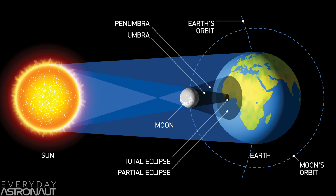So if you were on the moon and you were in between the sun and the Earth, wouldn't it be considered an Earth eclipse, an earthular eclipse, a terrene eclipse? So really, a full solar eclipse on the moon wouldn't be when the sun is blocked by the moon, but instead when the sun is blocked by Earth.